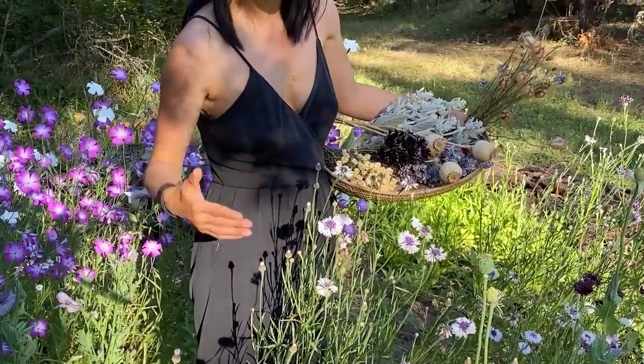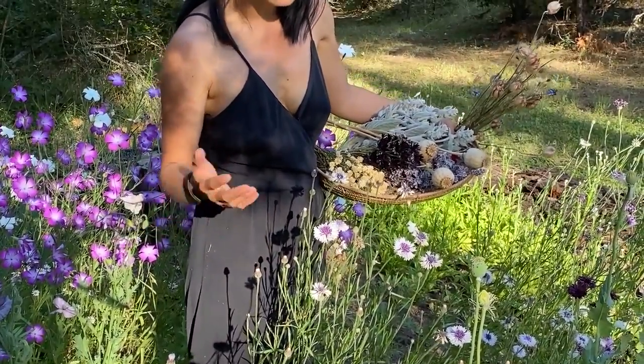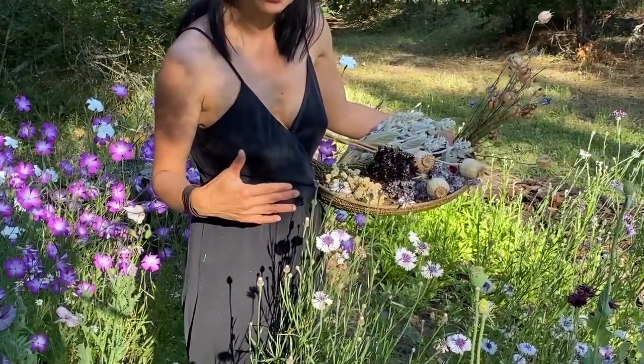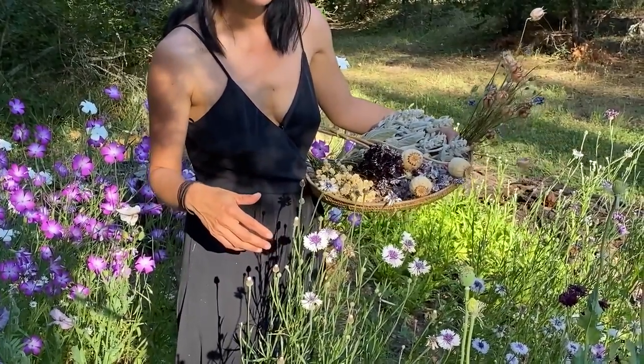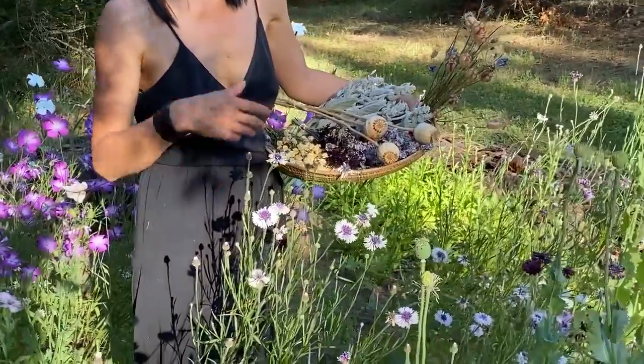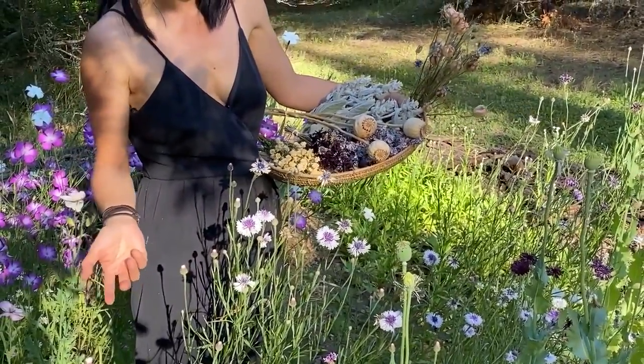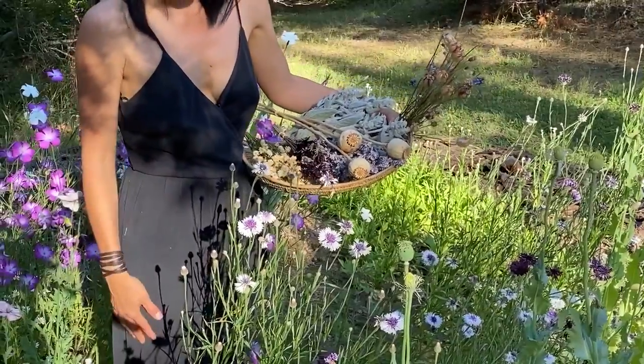I'm hoping to build up a seed stock. So what I'm going to do is, after I dry some of these flowers, I will save their seeds, and then I will probably broadcast them throughout the property so that they'll just volunteer and come back by themselves wherever they want to grow.